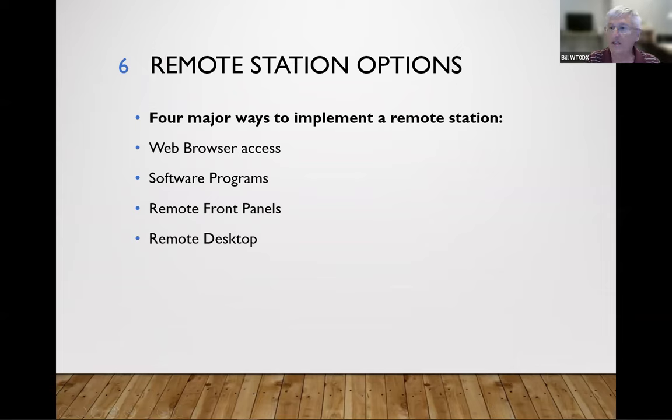So there's kind of four ways that you can set up a remote station. We'll talk about all four of these. One of them is what I'm just calling web browser access. Basically, you use a web browser and you're able to access a station that's been set up for that form of operation. There are also software programs that let you remotely access radios and other devices. There's some remote panel technology where you can physically have what looks like the front panel of your radio in one location and actually have the radio itself in another location. And then the technique that Paul and I use, which we call remote desktop, and we'll talk more about that as we get into this.